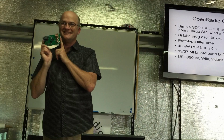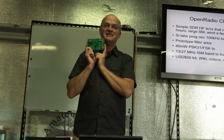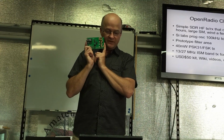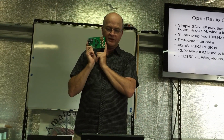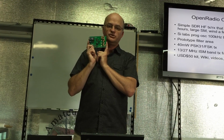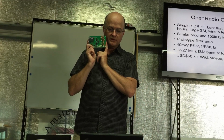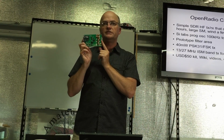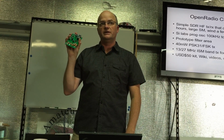So that board, where can people get it? Openradio.net.au. Down the bottom there's the website, and they're being kitted up by a Chinese company that we're working with. So great for a club project for hams or even schools. We're doing it at a Linux conference. We're going to get these guys into radio by building something like this.